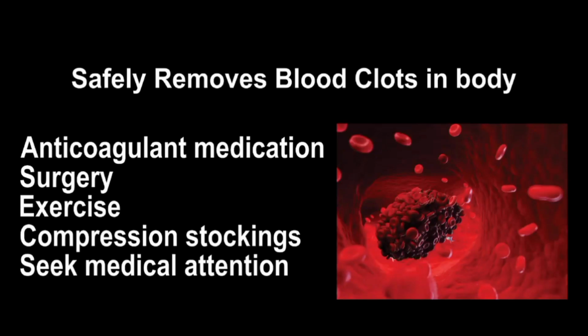The best way to safely remove blood clots in the body depends on the location and severity of the clot. Here are some general tips. Anticoagulant medication. Surgery. Exercise. Compression stockings. Seek medical attention.